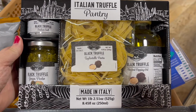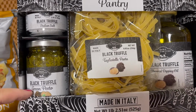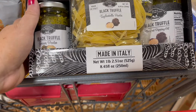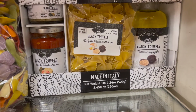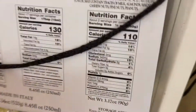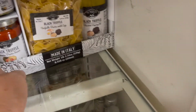But anyhow, they also had this one, but when I looked at the back of this one, it said it was artificial flavored, whereas the back of the other one said it didn't have the artificial. So I decided to go with the other one. I'm not sure if any of them are any good or not, but it's fun to try something new. And my family loves this sort of thing, so we always bond over food. And so this will make for a nice evening.